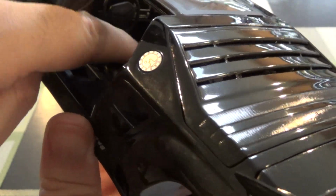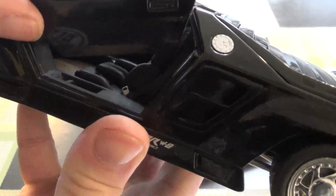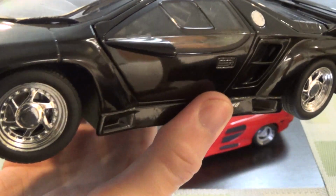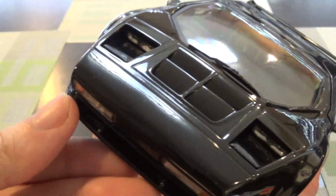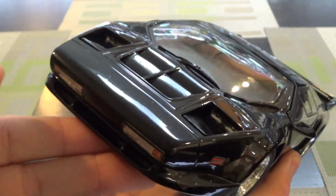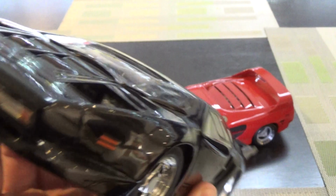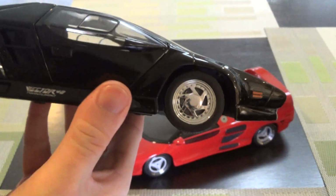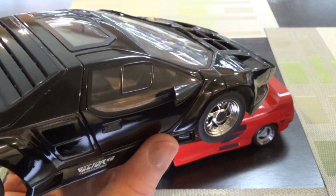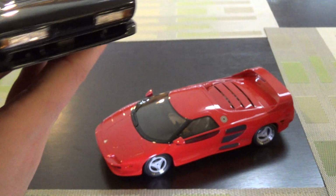Gullwing style doors. There is a little bit of carpeting in there. I've had this in my collection probably at least 15 to 20 years. You have drop down headlights, which are kind of interesting. There's a little switch underneath right there. Kind of a neat car. No one else makes this, so this company Ricko is your only way of getting a Vector W8 scale model.